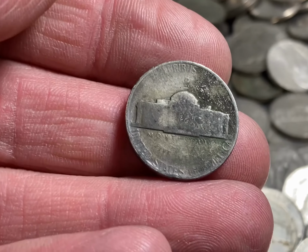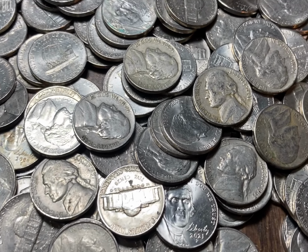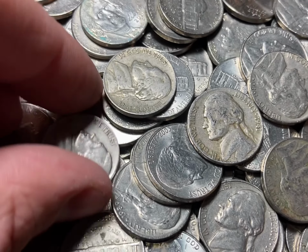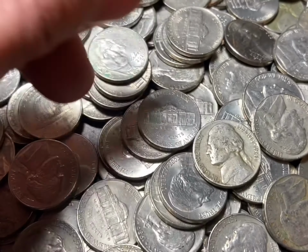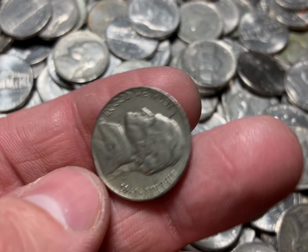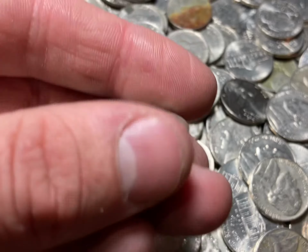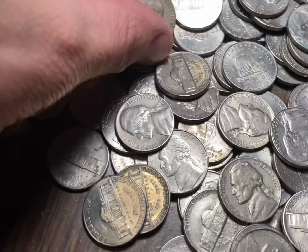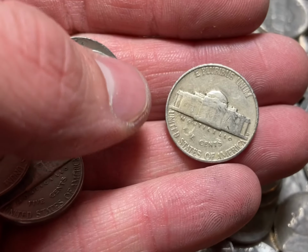That is awesome. I've been sifting around my first pile I dragged out, and I'm just setting aside the 40s finds here. And I've got quite a few in the first handful. I got a 1940 Philadelphia. This is gonna be a 41 Philadelphia. Another 41 Philadelphia. And right here we got a 47. This one is a Denver.